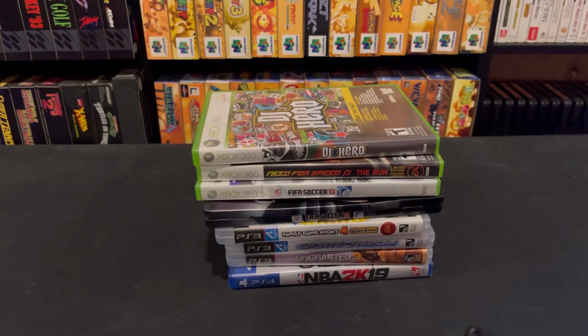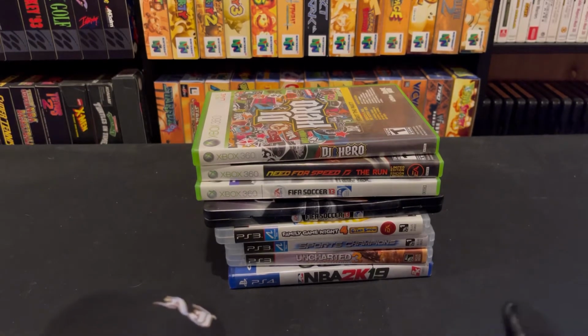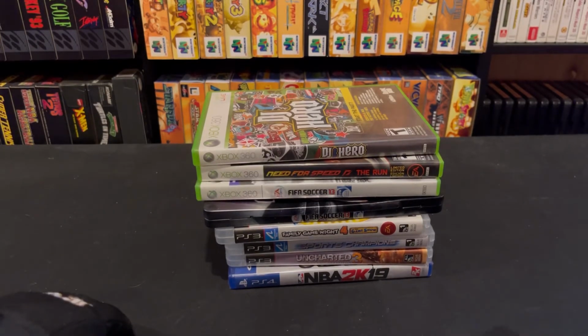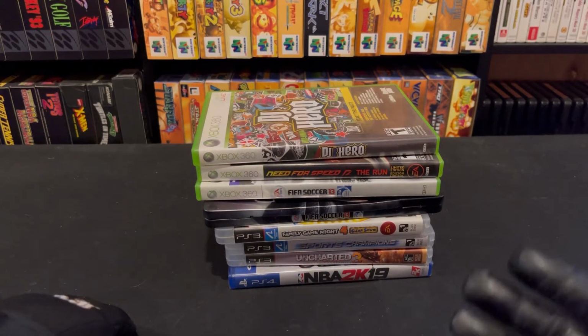And a decent chunk of my Vita games are sealed just because it's the Vita, and I will admit I'm not the biggest hater on the Vita. I don't use my Vita too often. I actually do enjoy the system, just don't play it too much.